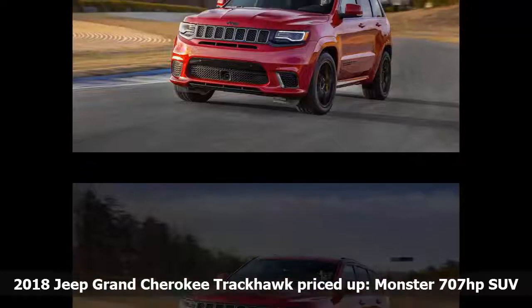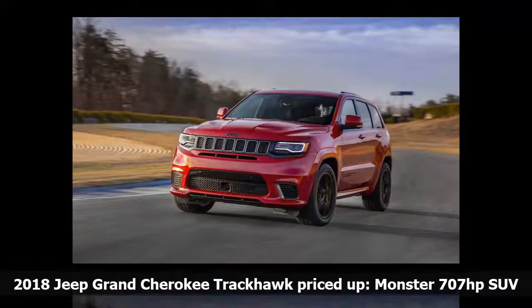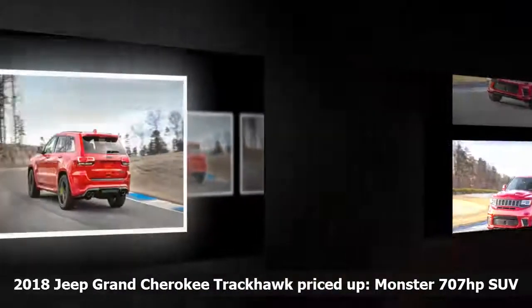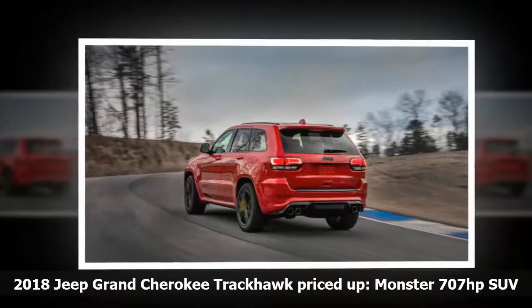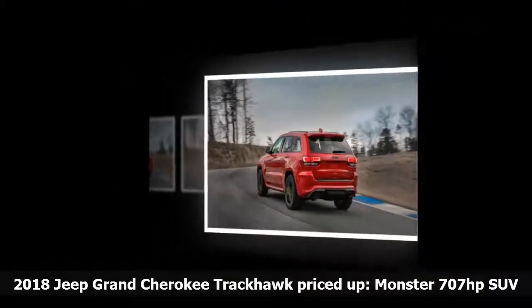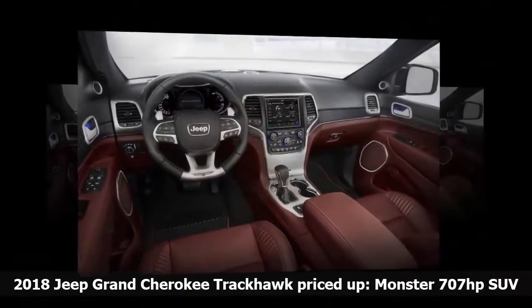How much is the most powerful and fastest SUV in the world? If you guessed six digits and with a Bentley, Porsche, or similarly exotic badge on the nose, you'd be wrong. Turns out, it's your nearest Jeep dealer that you need to visit, with the automaker confirming pricing for the 2018 Jeep Grand Cherokee Trackhawk, its ridiculously potent SUV.